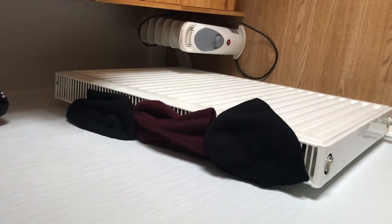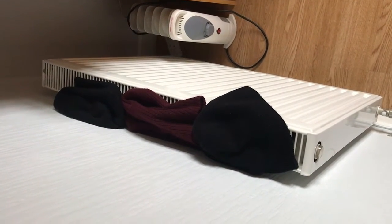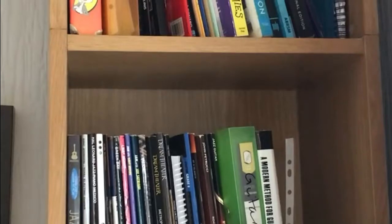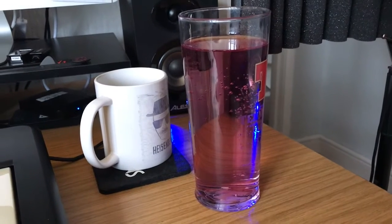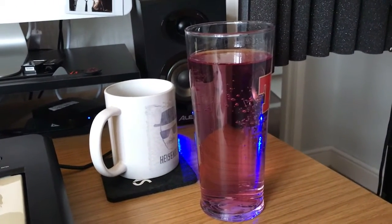Hats. Everyone knows a musician has to wear lots of different hats, so it's good to have them nearby. A small foam ball that you can level at a wall when you're getting frustrated at your music. Music books, sheet music, filed in my own special way. And finally, make sure you've got plenty of fluids, because everyone knows that bad mixes, bad compositions are a direct result of dehydration.